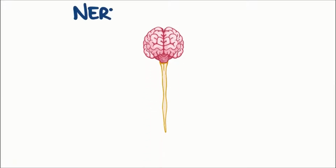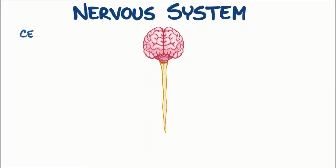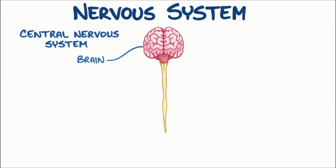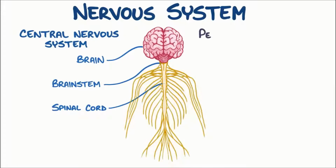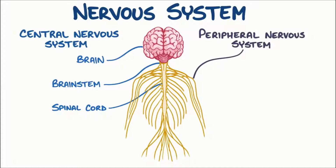Broadly speaking, the nervous system has 2 parts. The central nervous system, which consists of the brain, brain stem, and spinal cord, and the peripheral nervous system, which consists of all of the nerves that fan out from the central nervous system. Peripheral nerves that emerge from the brain and brainstem are called cranial nerves, and there are a total of 12 pairs of them.